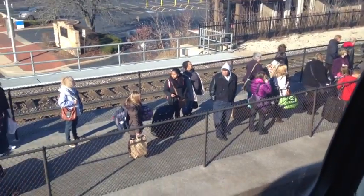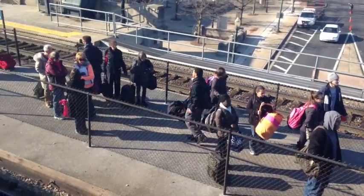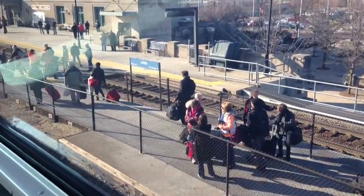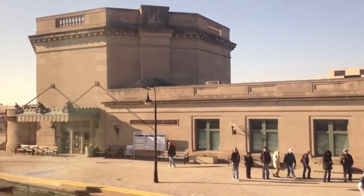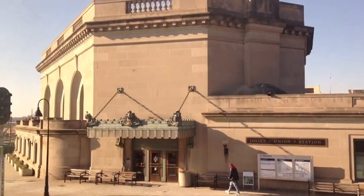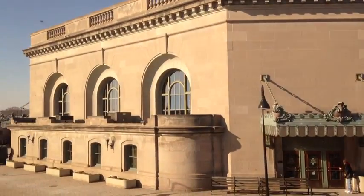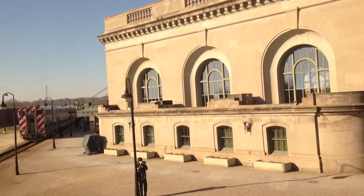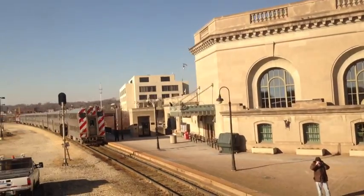Okay, the Republicans tell us that nobody rides Amtrak. These trains are running around empty all the time. Look at all these folks in Joliet waiting to get on our train. Joliet Union Station, beautiful old depot, built in 1912. Going across the Rock Island here. The Metro Joliet train there.